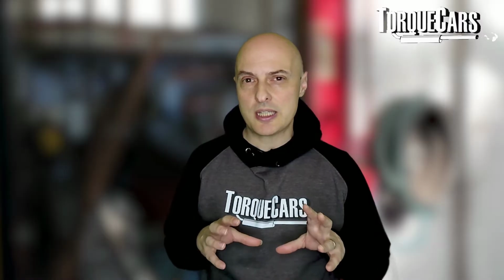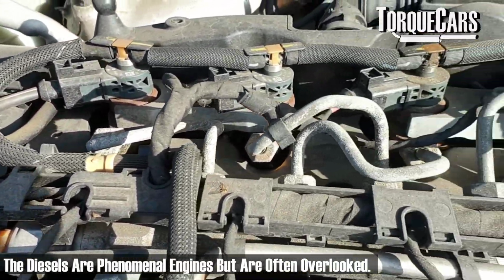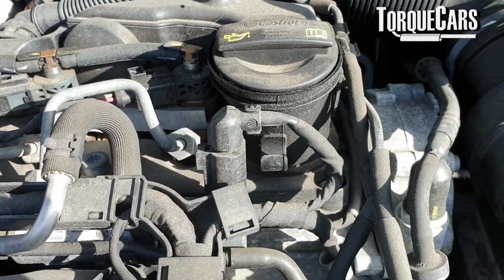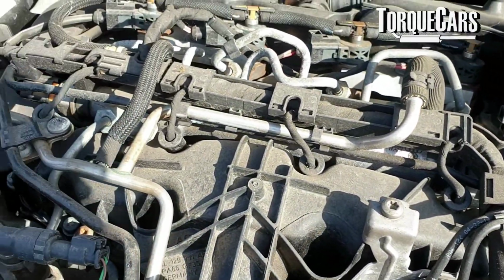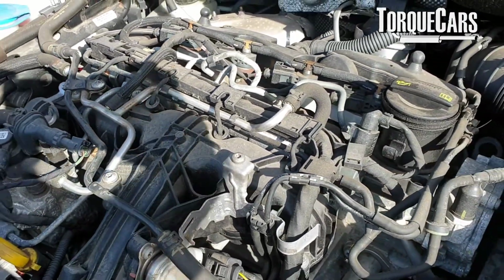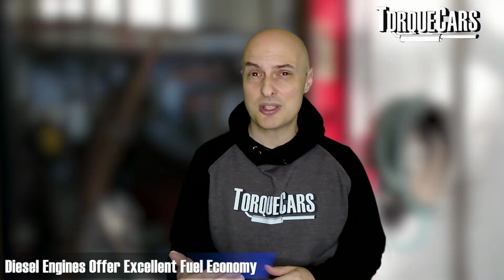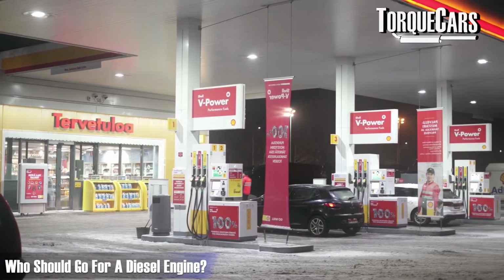We've got to talk about the diesel engines in the range, because these are quite phenomenal. They're often overlooked by people, particularly in other countries. In the UK, the diesel engines have quite a good following and are quite popular. A diesel engine will generally give you very good performance and excellent economy, and it doesn't seem to matter how hard you drive it. You always seem to get reasonable fuel economy from it, whereas with a gasoline or petrol engine, if you thrash it, you really hammer the fuel economy. So diesel engines are certainly worth thinking about.